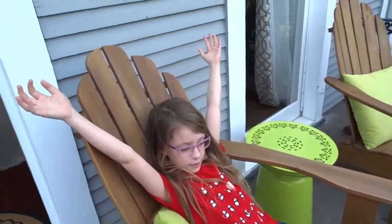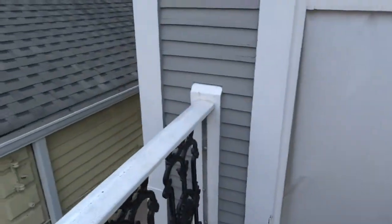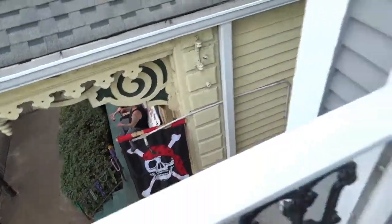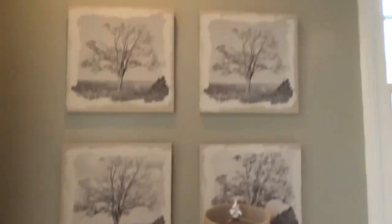Do you like it? Yes. You do? That breeze feels amazing. So this is just really cute. The street. Right next to a tattoo parlor. Really cute. Really, really cute. So, this is Airbnb in New Orleans.